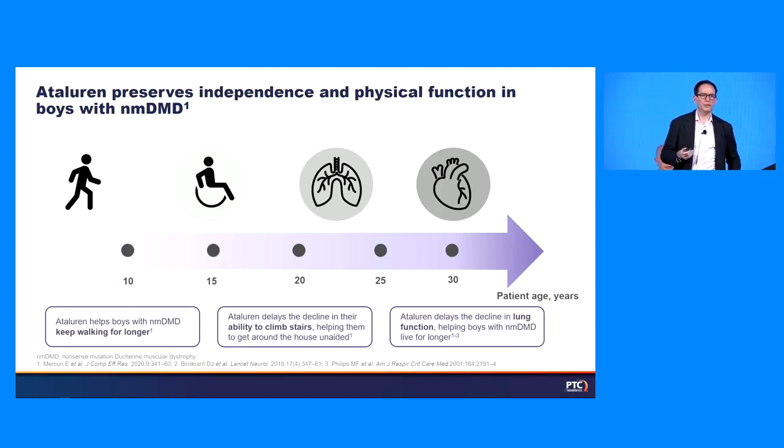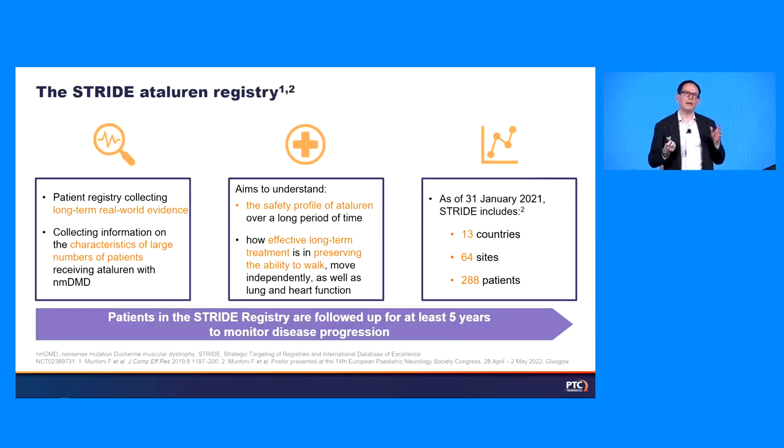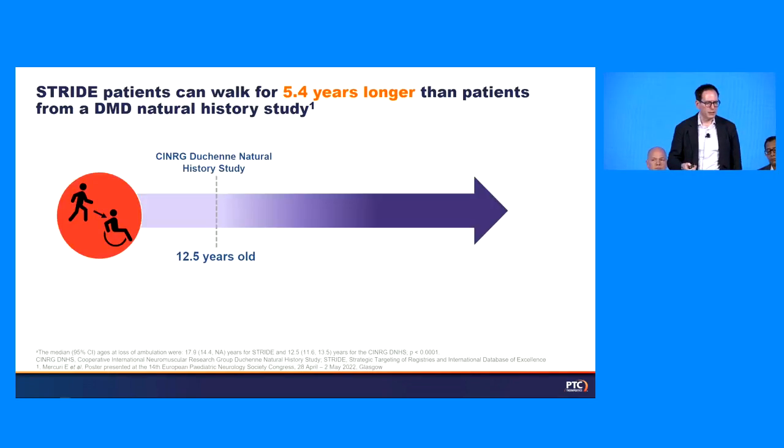Now, while we do clinical trials to give us an idea of how a drug may provide benefit in the long term, what we've actually been able to do with our STRIDE registry is collect data to show in the real world what Adalurin does over the long term. So instead of relying on a short-term clinical trial to say what Adalurin might do, we've been able, through the STRIDE registry, to provide long-term data in the real world of how Adalurin protects boys with Duchenne muscular dystrophy against some of the more serious aspects of the disease.